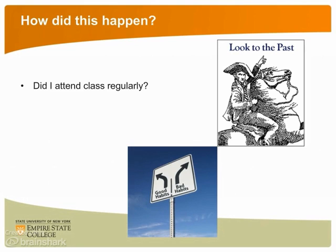Did you attend class regularly? It's really hard to learn material if you aren't in class. Even receiving the notes and assignments from an instructor is not a substitute for being present.